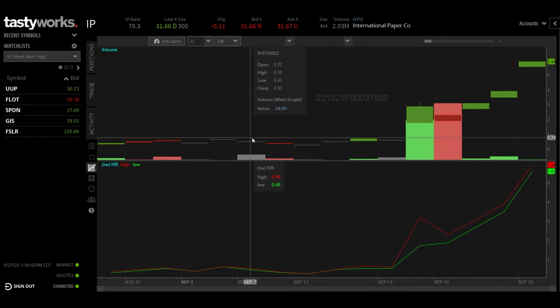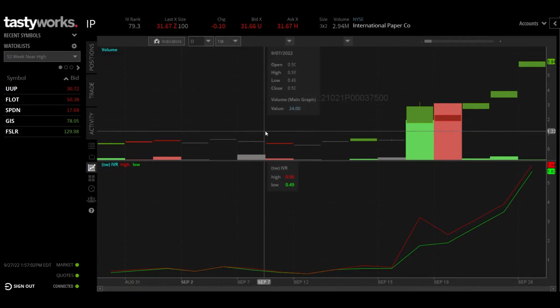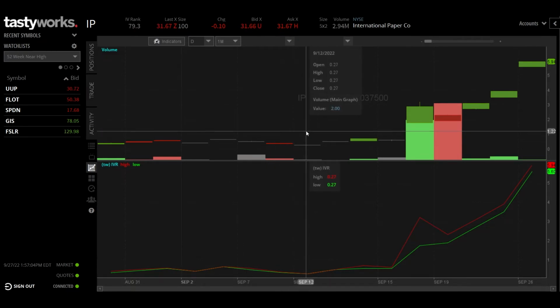Now I want to show you guys something really quick. The contract pricing history. Most of the guys in the group bought it on this September 7th, where it had a low of 49 and a high of 56. Most of the guys were averaging around the 50-cent mark fill. As you can see over the next few trading sessions, they devalued all the way down to about 0.27, which is around a 50% haircut on those positions.